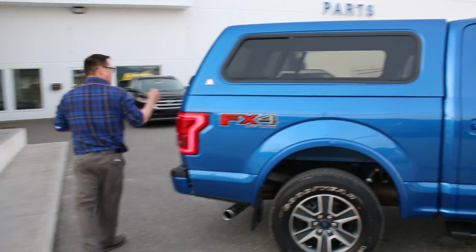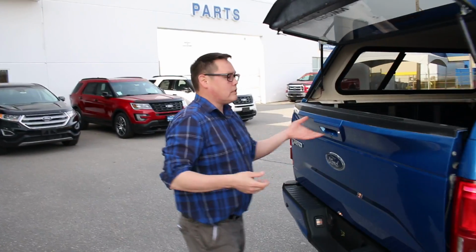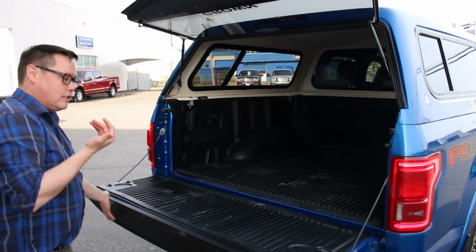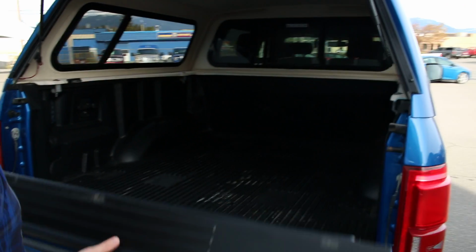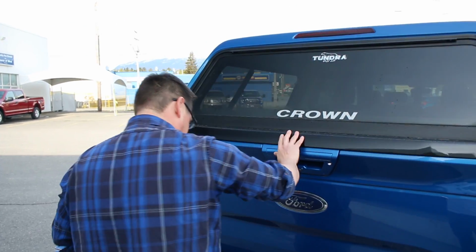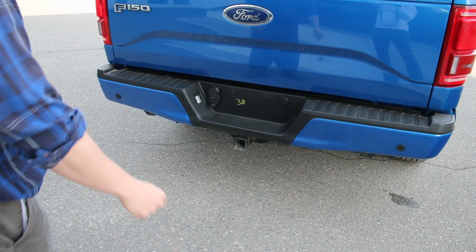So if we come around the back side here, just wanted to show you a couple of things. It's got that ease of entry with the tailgate there, tailgate assist. It's all nice and slow and everything like that. Got plenty of room. It's got all the power options inside the canopy as well. Comes with the backup camera and the backup sensors, and all of your towing options are ready and available.